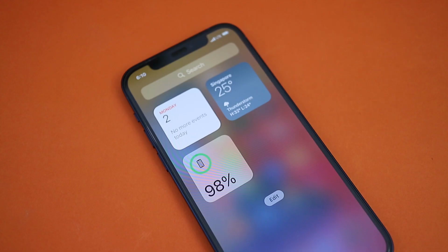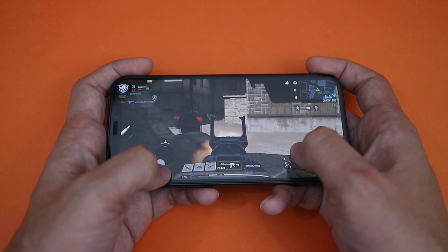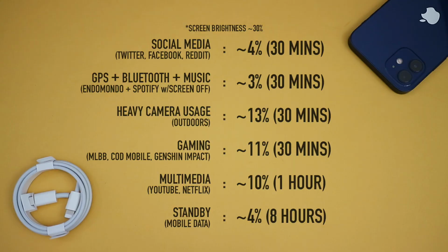Battery life is decent, but not as good as the iPhone 11. I could still get a day of use out of the phone pretty easily, but if you have 5G access, play more games, or use the camera a lot, you probably won't be able to get a full day of use. If you are interested, I kept track of the battery drain while using the phone, so you can pause the video if you want a bit of extra info.